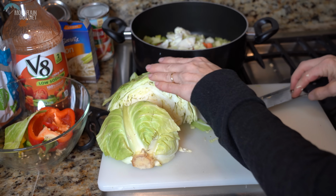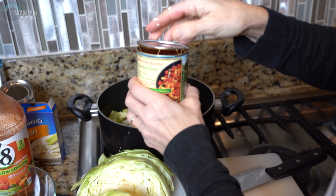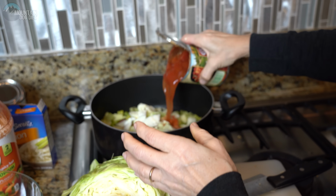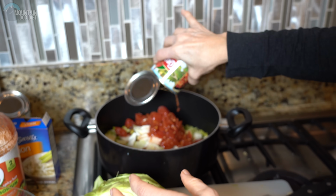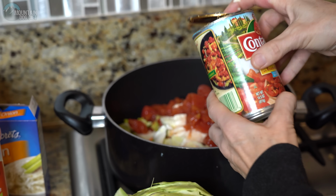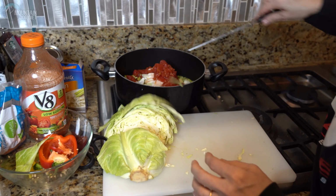And because I already turned my burner on, I'm actually gonna throw in some tomatoes that we already opened. So I'm actually going to put in another can, but I just want to put the first one in while it is starting to simmer in there.